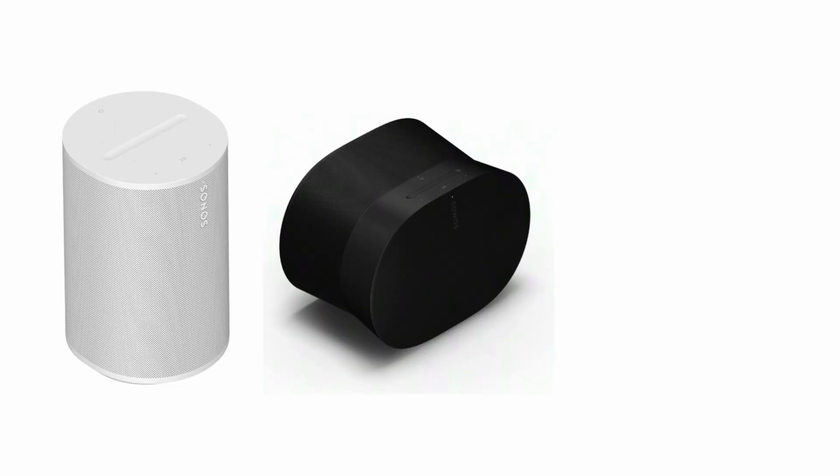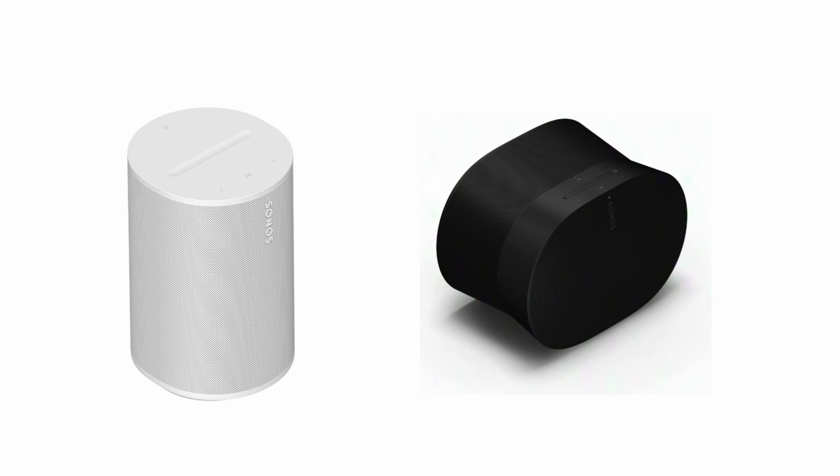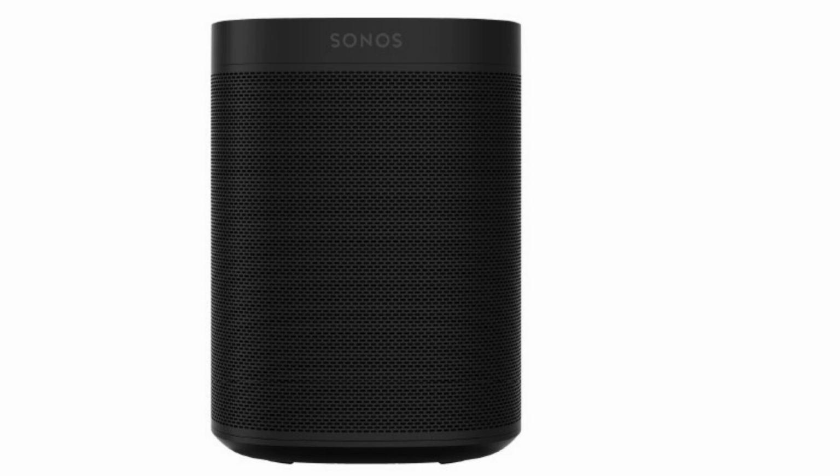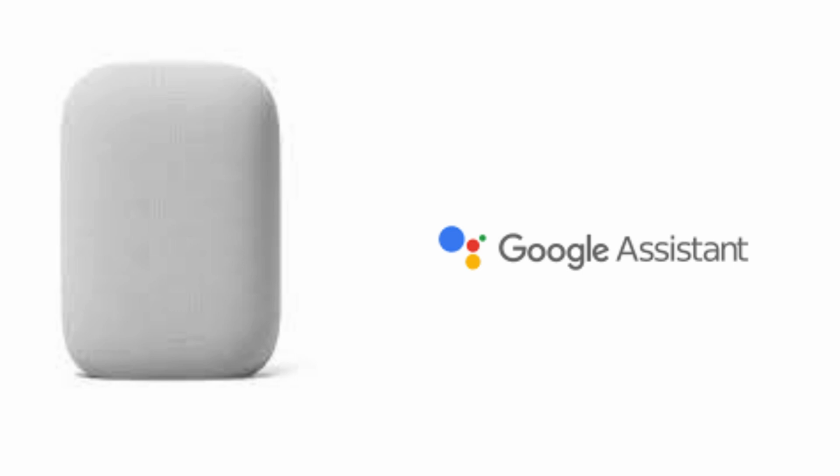So the Apple HomePod is going to get more and more competitors in the coming years because smart home sound is starting to get really popular amongst a lot of brands. So a few of them I can talk about are like the Sonos Era 100 and the Era 300, as the Era 100 plays stereo and the Era 300 has Dolby Atmos. I'd also say the Sonos One is still a competitor. The Amazon Echo Studio is a competitor as well. And the Google Nest Audio, I would also say, can compete in their category.